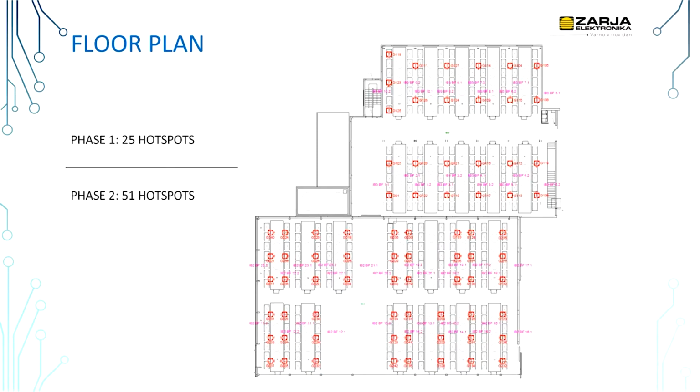And our project was staged in 3 phases. These are phase 1 and phase 2 of the floor plan of the factory, of the production line. You can see for phase 1 we used 25 Hotspot detectors, and for phase 2 we increased that number to 51 detectors.